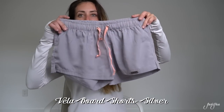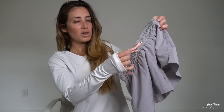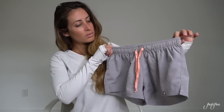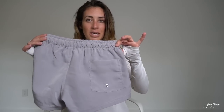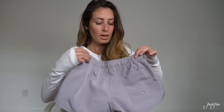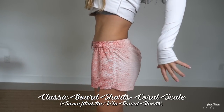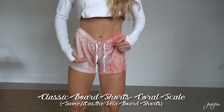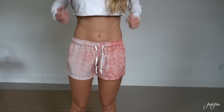So, these are the Vila board shorts. They come in this beautiful silver color with this little pink drawstring, and then of course the pocket in the back. These are a size small and I'm wearing them in a size small in the coral scale print. I like them a lot. They are low rise, so if you try to pull them up, the crotch gets a little tight there, but they're low rise, super comfortable.